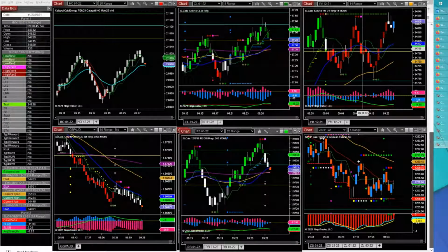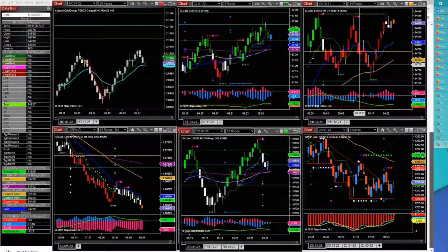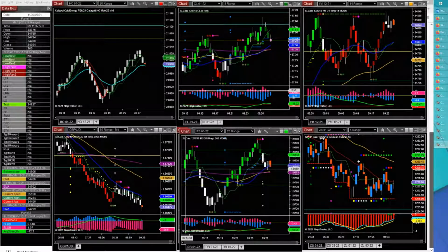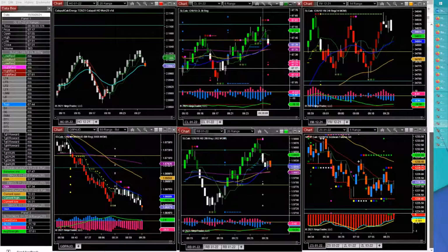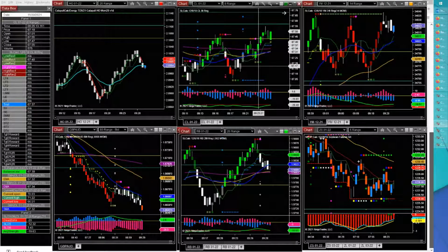Nothing imminent on the YM. Early trade hit its stop, so looking for a new setup. Nothing on the pound Aussie. About another few seconds to market open. Crude oil this morning was kind of messy. It was very messy.